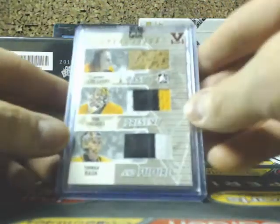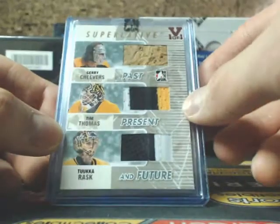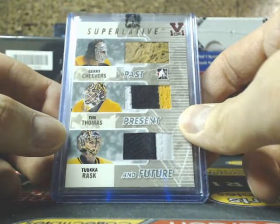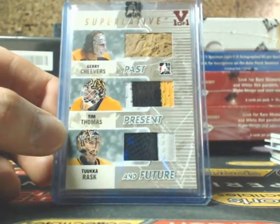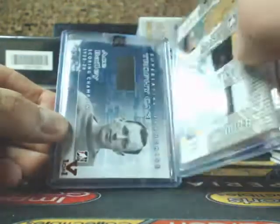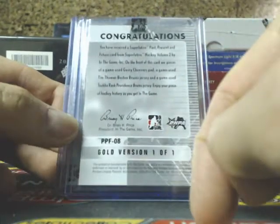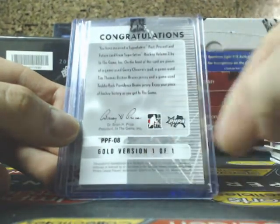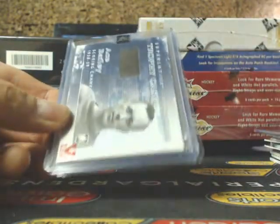So here we go, guys. So we have a Superlative. These ones are all listed as one-on-one. So we have Gerry Cheevers, Tim Thomas, Tuukka Rask going out to the Boston Bruins. This one's going out to Rob. Superlative. And this was a real true one-on-one version regardless of the stamp. So this was a one-on-one originally too. So I said there, Rob.